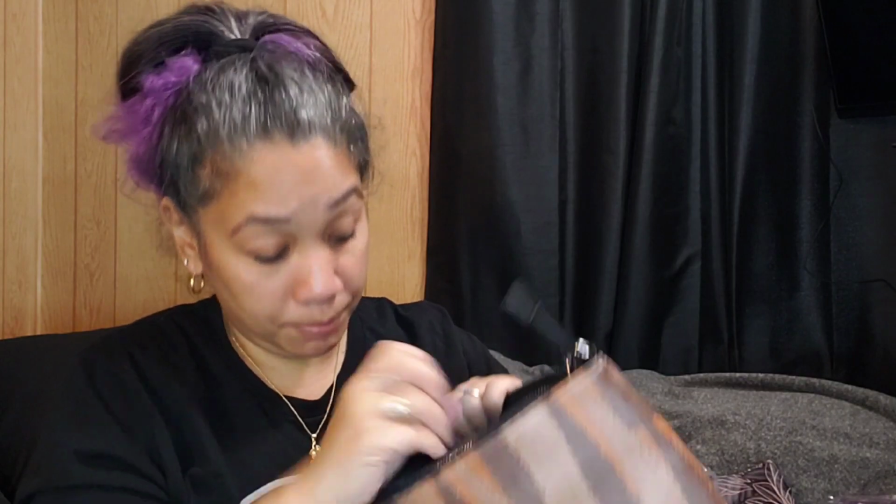Really, really nice. Again, faux leather, nice zipper. This is a crossbody, so you have the hook over here that you can hook either the crossbody strap or the clutch wristlet type strap. It's a really, really nice size, really, really nice print, awesome stitching.